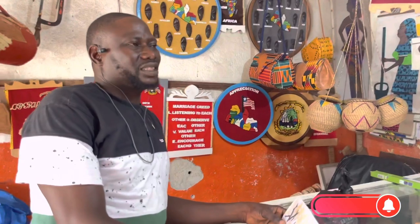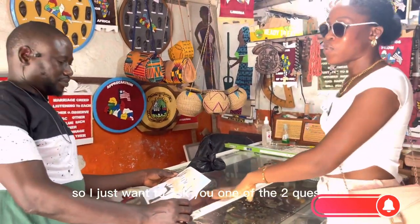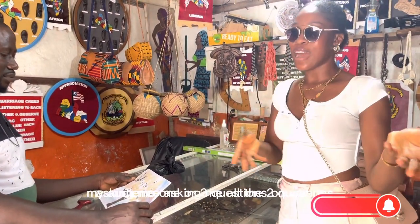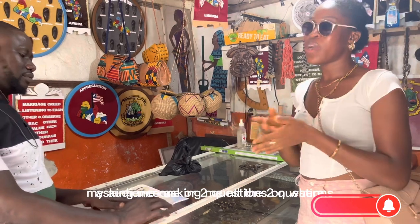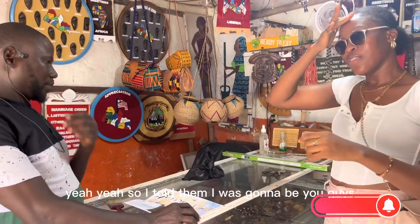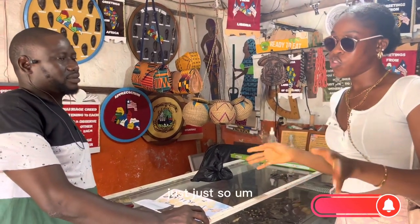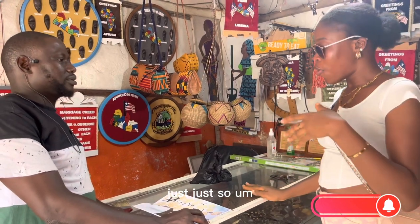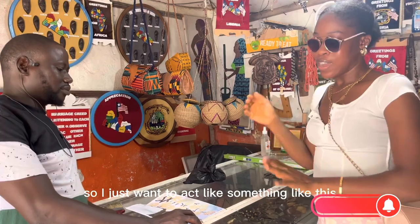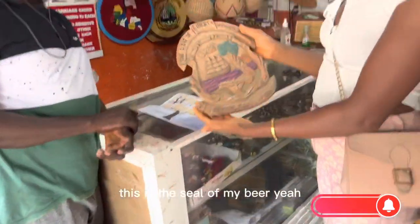I learned that you are the owner of the shop. So I just want to ask you one or two questions because I've had people from my audience asking me where and how they can get the seal of Liberia, like this craft. So I told them I was going to pay you a visit and have a one-on-one conversation, just brief. It's nice, you're welcome here. This is the seal of Liberia, right? Yes, this is the seal of Liberia.